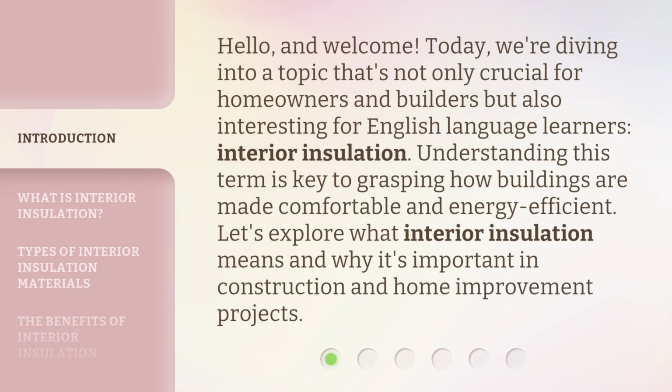Hello, and welcome. Today, we're diving into a topic that's not only crucial for homeowners and builders but also interesting for English language learners: interior insulation. Understanding this term is key to grasping how buildings are made comfortable and energy efficient. Let's explore what interior insulation means and why it's important in construction and home improvement projects.